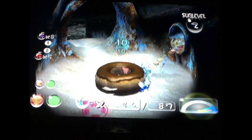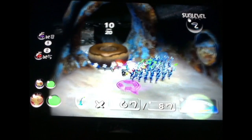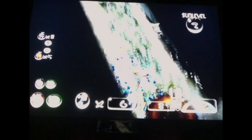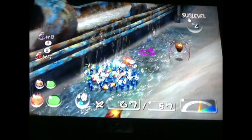And look at that, there's a donut. A chocolate donut. Okay. Again, I don't want to speak too soon. I really do not want to speak too soon. But I think that's the last treasure. And I think we made it through this dungeon without setting off the one thing that I'm so afraid of in this game. Well, in this dungeon, rather.